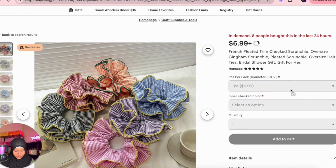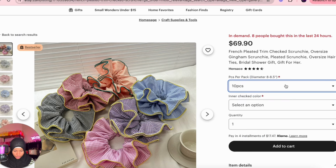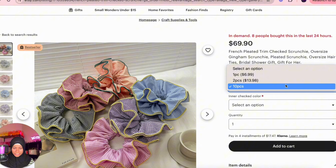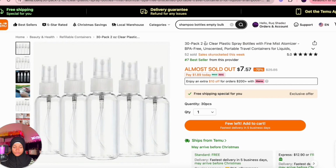Let's look at this. If you want 1 piece, okay, and then they have a little deal. If you want 10 pieces, okay, $70. So isn't that the same price each? That's basically the same price each. It's not a sale. I thought they were giving a deal if you get 10 pieces or something, but this is really good though. So let me show you guys that you can also get your handmade scrunchie items from Temu.